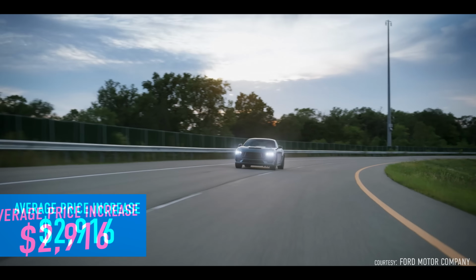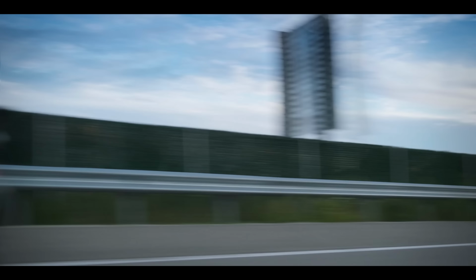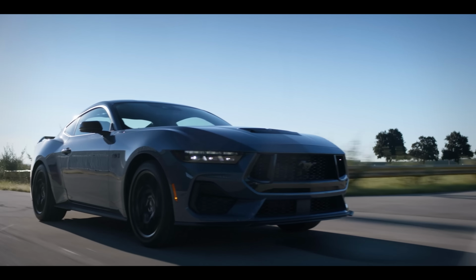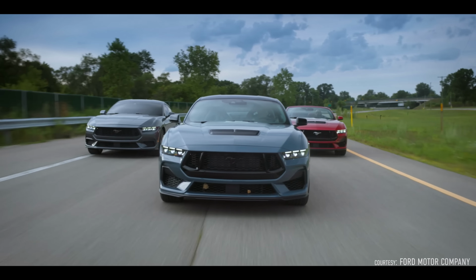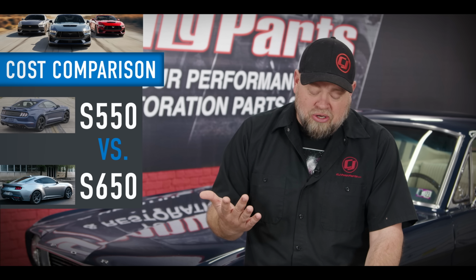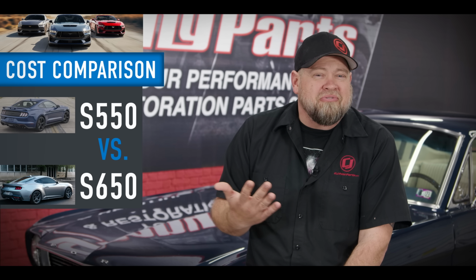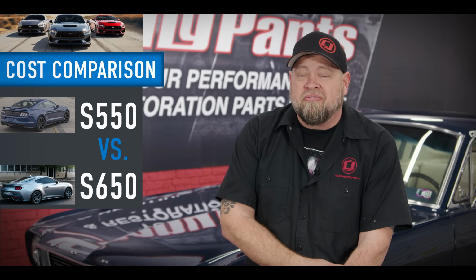So on average, $2,916 difference for the Mustang GTs versus the previous year. So again, like I said, you're getting that new body, the new digital cluster, the new Gen 4 Coyote. There are a lot of things being added to the car to justify that price, but it is a pretty good price jump. I mean, the days of, you used to be able to get a base model for less than 40 grand. It seems like those days are done. You're going to be over 40 even for a base model.